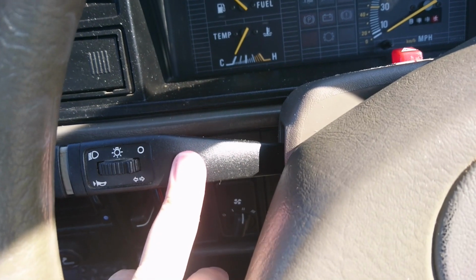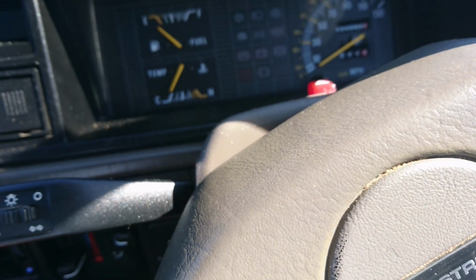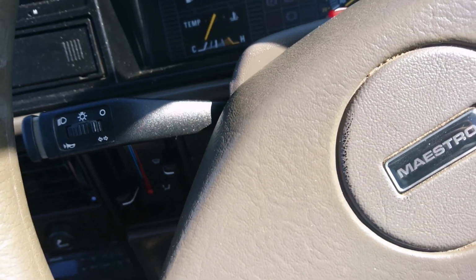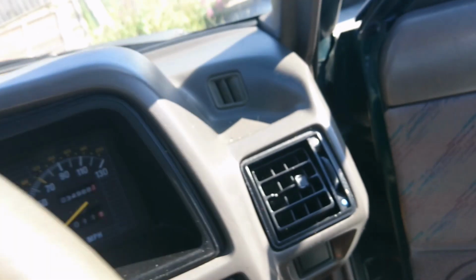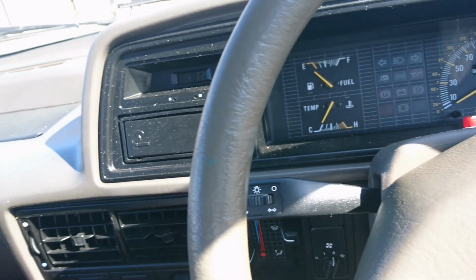We've got the indicator stalk and wiper stalk, also used in things like the Rover Metro. And still the old Volkswagen 5-speed gearbox. Should be a choke lever around this. Oh no, maybe it's auto choke. Okay, auto choke. Brilliant. Now to fiddle around with a leader then.